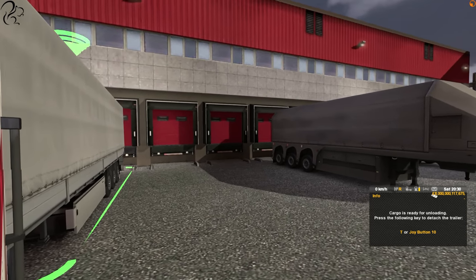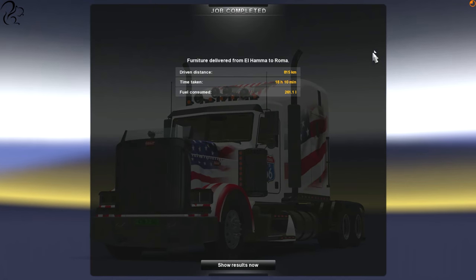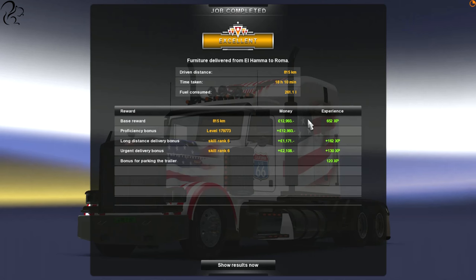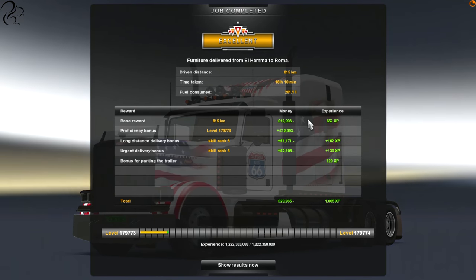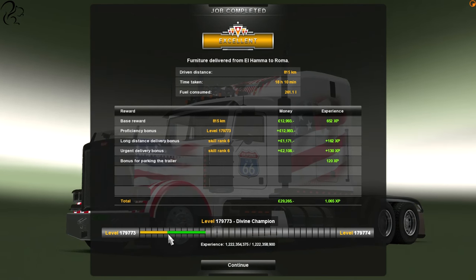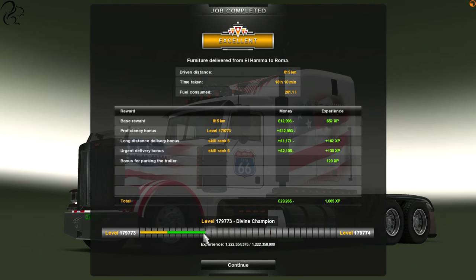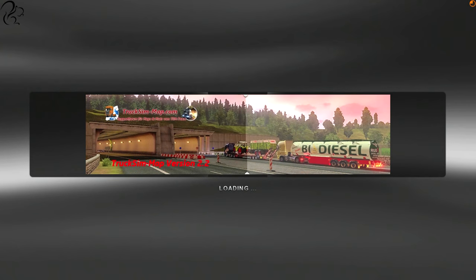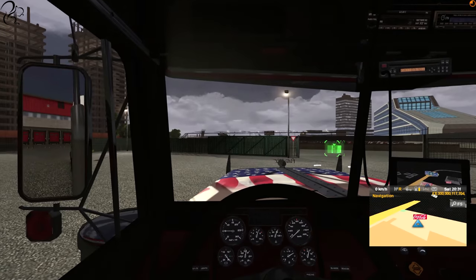I'd say that is bang on, if I do say so myself. Driven distance 800 kilometres, plus a 1,000 kilometre journey. That actually put my level up quite a bit on the XP front there. 29 grand, didn't notice that in the cash. That just about covers the fuel.